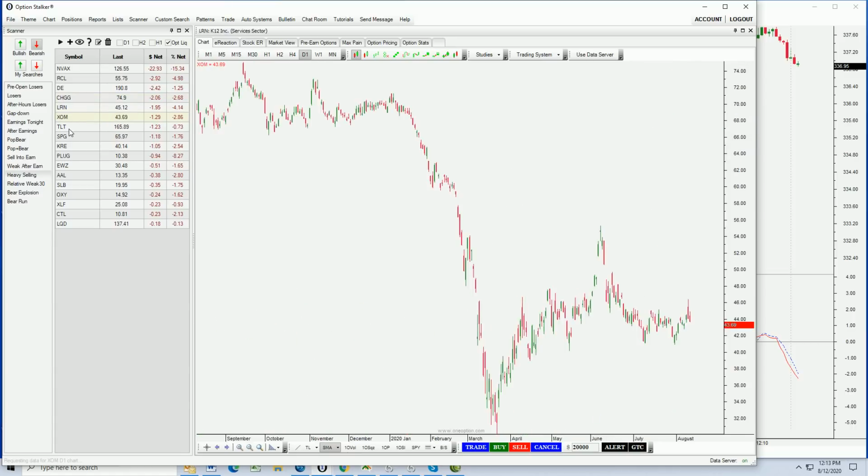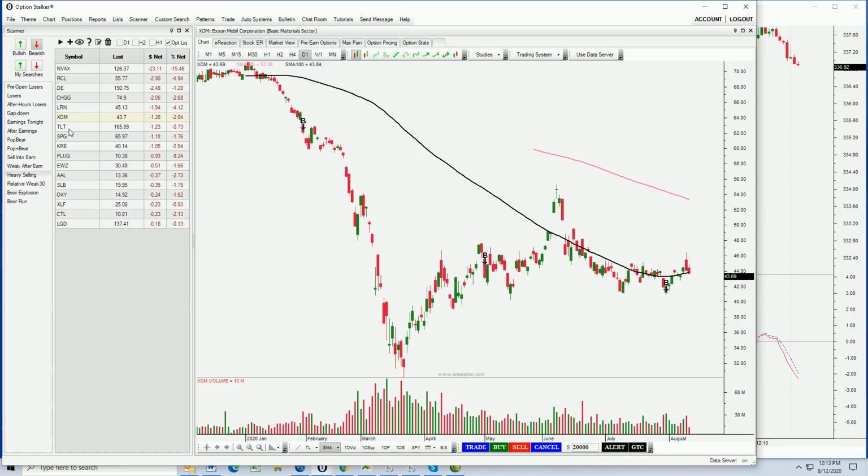Continue to take a look here. I've also noticed some weakness in financials. XOM, right on the 100-day moving average. Very, very tight price compression. Just not a lot of movement there for you to sink your teeth into. So I'm not as crazy about that one.